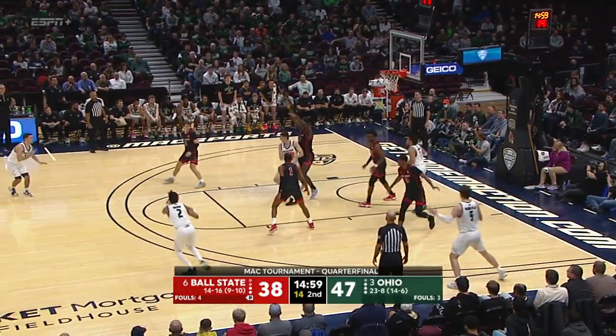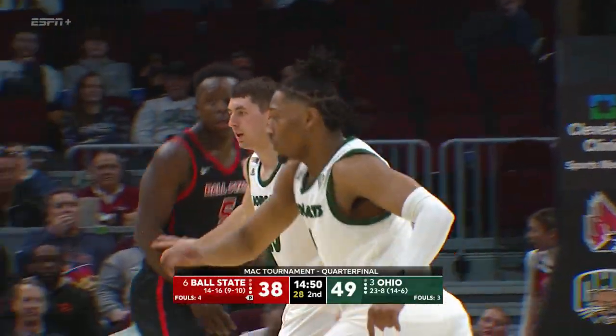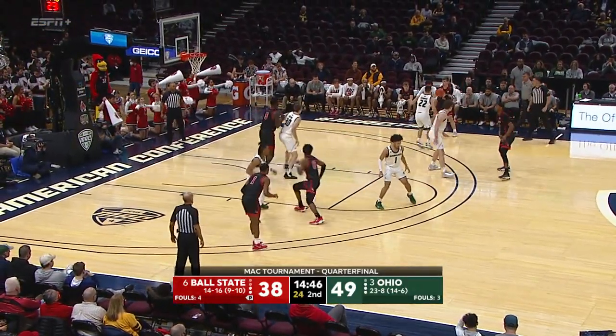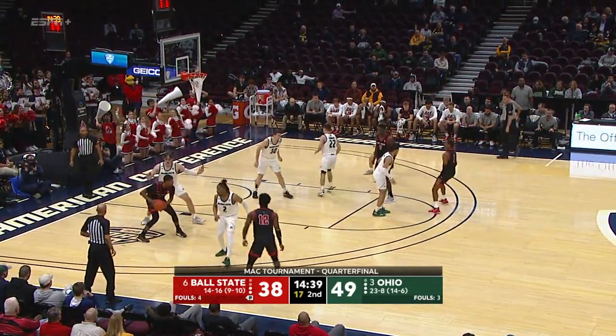The MAC Freshman of the Year, Carter. Tough spinning jumper, and ring that up for Ohio. Tell you what Carter's got. He's got big-time, high-level footwork. Can really move, knows how to play. Great pivoting, really good skill, big inside. Biggest lead of the night for Ohio. It's 11.